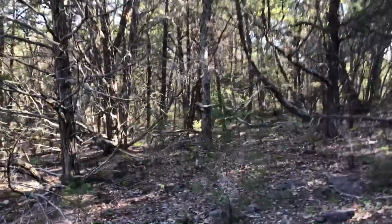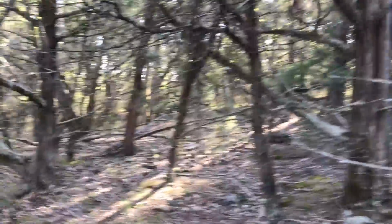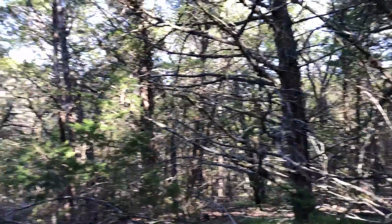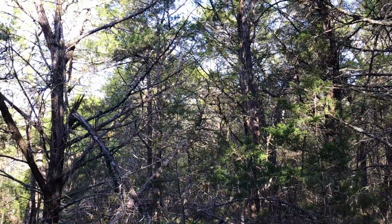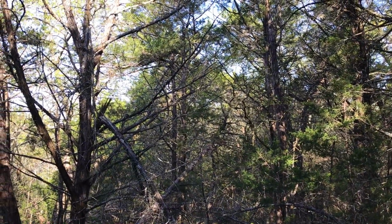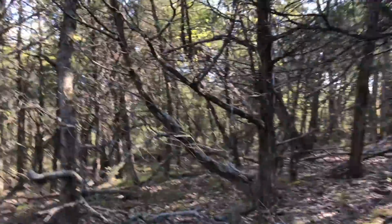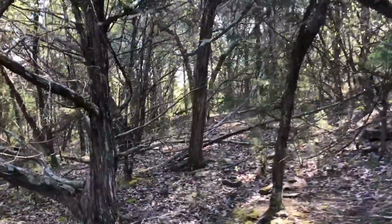These lakeview tracts that directly border the Corps of Engineer land are really hard to find. You've got some nice mature cedar trees out here. With a little work and a little clearing, you could have just a park-like building site. Very pretty. Let's walk back up toward the road.